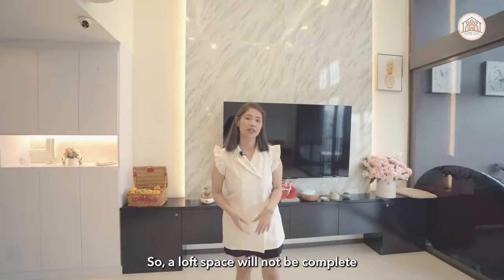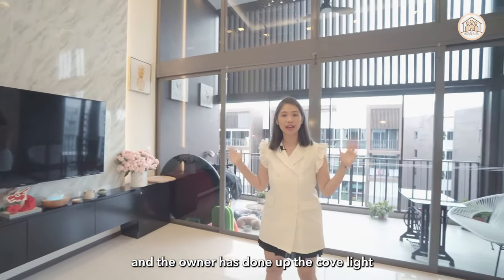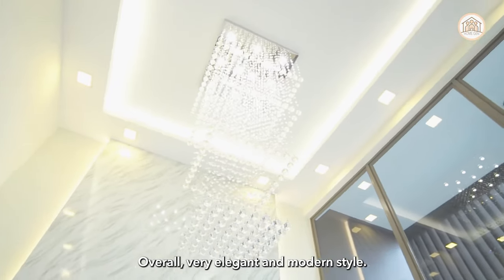Tip 3, decorate this wall as your gallery wall to have some family photos here, or an oversized picture or a wall sculpture. So a loft space will not be complete without a tall chandelier, and owner has done up cove light that give a very luxurious and warm feel at the same time. Overall, very elegant and modern style.